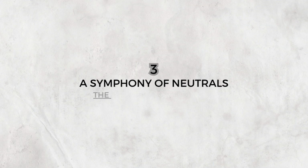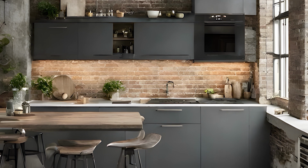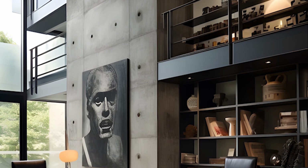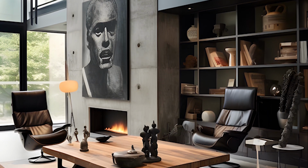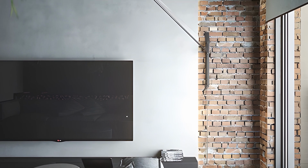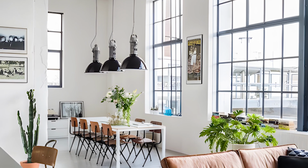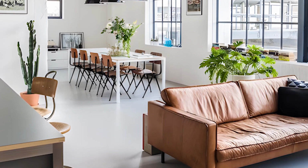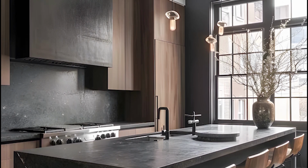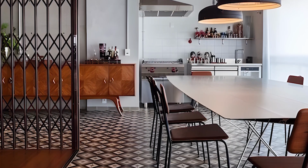Three. A symphony of neutrals, the foundation for drama. Modern industrial design thrives on a neutral color palette. Shades of gray, from soft dove gray to a dramatic charcoal, create a sophisticated backdrop. White can be used sparingly to balance the darker tones and add a touch of brightness. Brown tones, from the warm caramel of reclaimed wood to the cool gray of exposed concrete, add depth and texture.